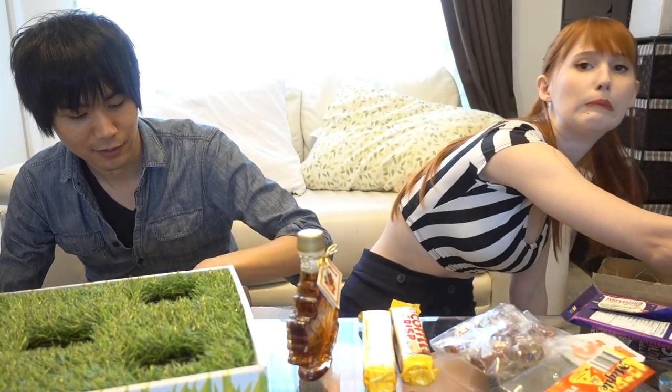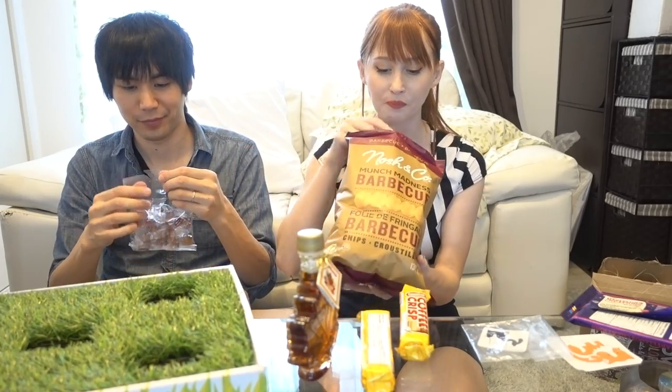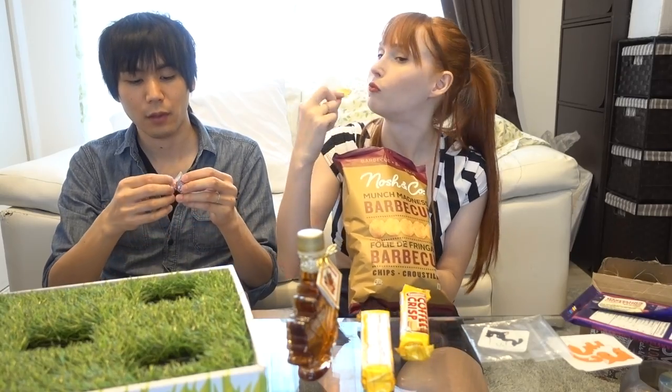It's good. Barbecue chips are good. I'm so hungry. Here, try one of these. What's this? Oh, maple syrup candy. These barbecue chips are delicious. They're so thin. I love how thin and light the chips are. They don't taste really oily. So good. Tastes like maple syrup, but it's not too sweet, so I can enjoy it.